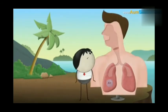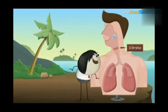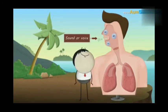When we speak, air from our lungs passes through the vocal folds, making them vibrate. These vibrations make the air in our mouth and nose vibrate, thus producing sound or voice.